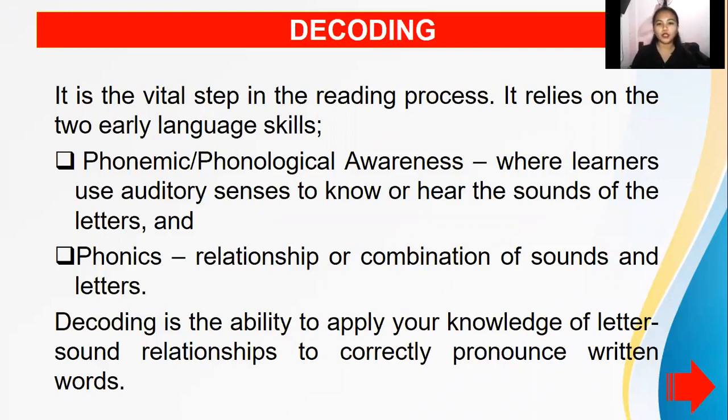So when we are going to have an activity, we will just use the word listen. Listen to the sound of the following words. Listen to the sound of the letters, or listen to the nursery rhymes, and etc. And then the next one is phonics. This is the relationship or combination of sounds and letters. So here we are going to associate the letter sounds and its letters to form a word.